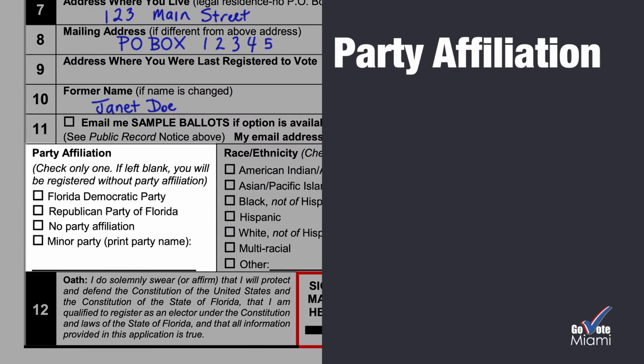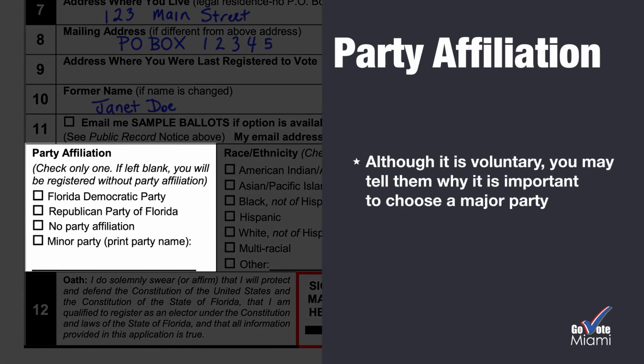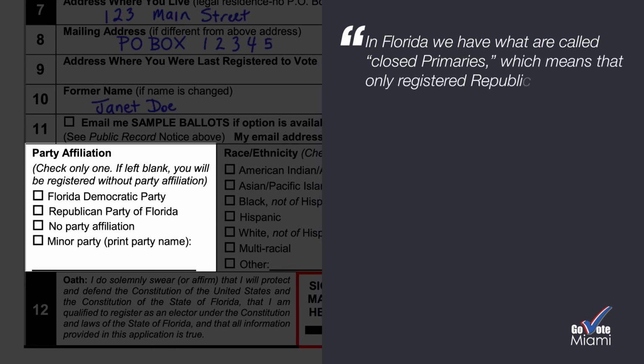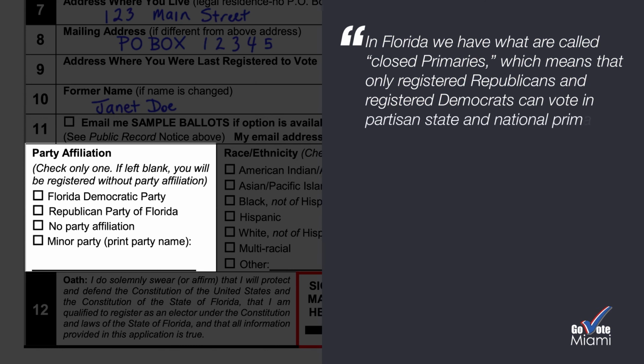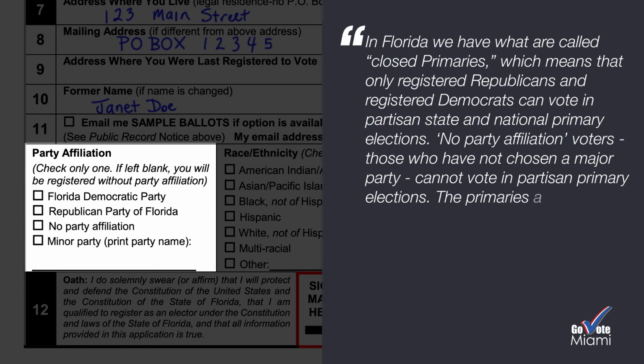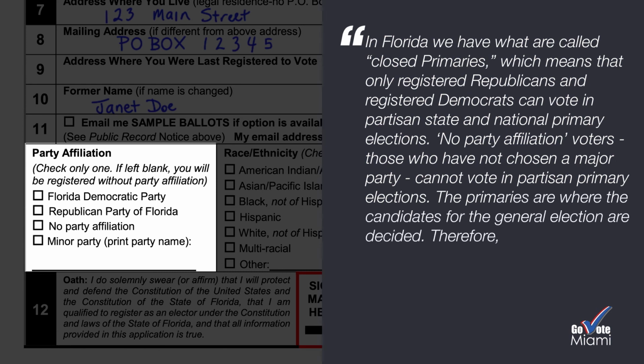Although the question of party affiliation is also voluntary, you may tell them why it might be important to choose a major party. So you could say something like, "In Florida, we have what are called closed primaries, which means that only registered Republicans and registered Democrats can vote in partisan state and national primary elections. No party affiliation voters, those who have not chosen a major party, cannot vote in partisan primary elections. The primaries are where candidates for the general election are decided.